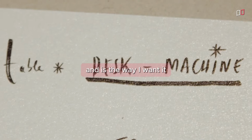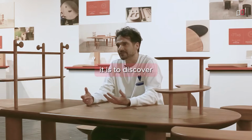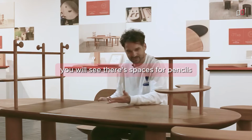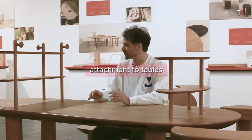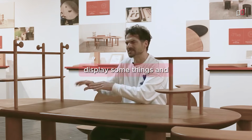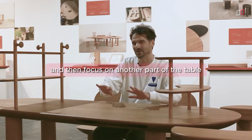And it's the way I wanted this table to be in my situation. So down, yes, it is to discover. There's a lot of things that you will see. There's spaces for pencils. There's attachment to tables. There's little exits in which you can display some things and not worry about them yet, you just can leave them there and then focus on another part of the table.